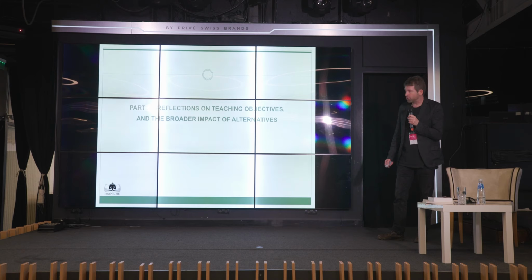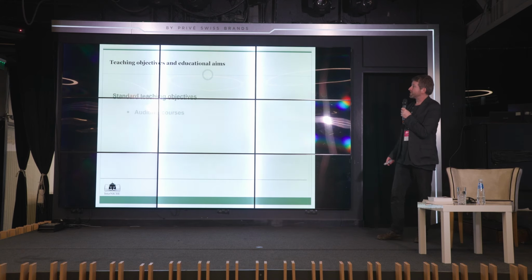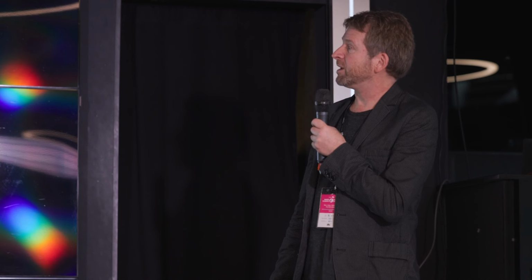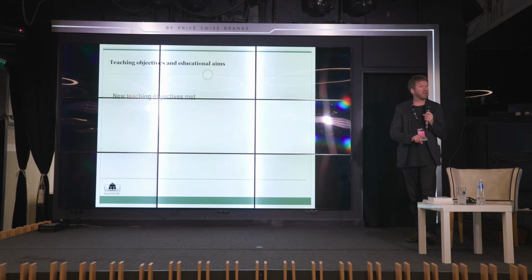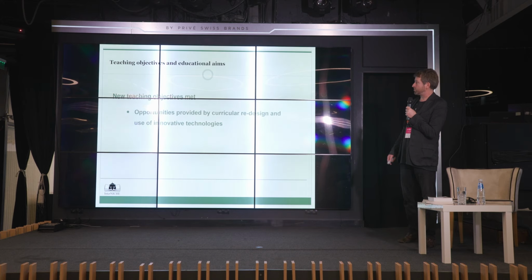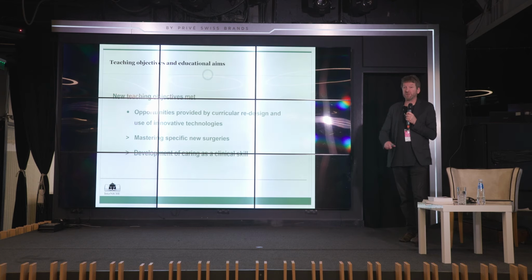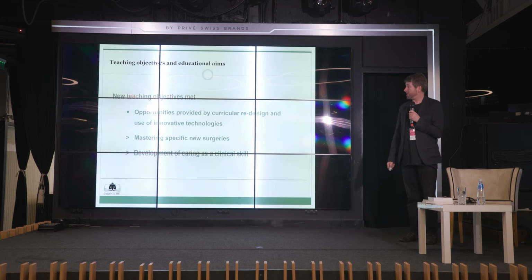Just reflecting towards the end of the talk on the teaching objectives and the broader impact. Firstly, we have the standard teaching objectives, which can be met better when you audit courses and think of knowledge and skills acquisition and look at the published studies showing the benefits of alternatives. Then you can see that not only can you meet standard objectives better, but you can also meet new teaching objectives: objectives from thinking about the curriculum, the use of innovative technologies, mastering new surgeries you couldn't do with the experiments, and developing caring as a clinical skill. These are additional objectives you can meet.